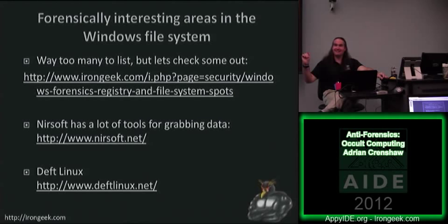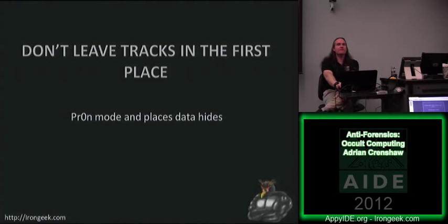Okay, don't leave tracks behind in the first place. This is the first category. Now I've got out most of the really technical details. Also, this is known as porn mode in various browsers. The idea is essentially not to leave the traces in the first place. Not to remove them, but just not to leave them there.